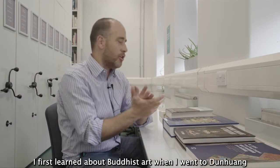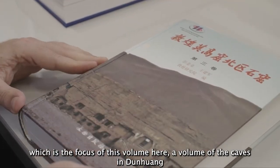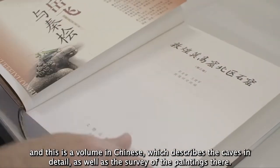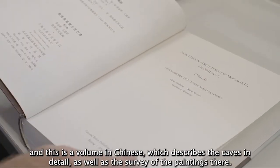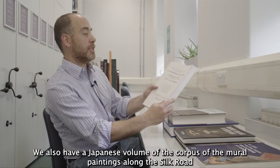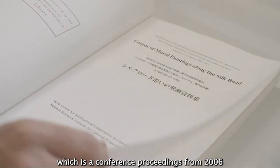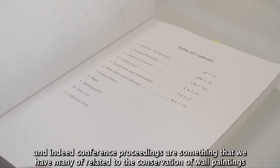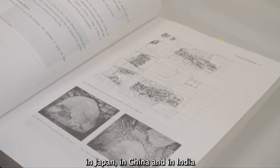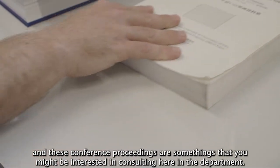I first learned about Buddhist art when I went to Dunhuang, which is the focus of this volume here, a volume of the caves in Dunhuang. This is a volume in Chinese, which describes the caves in detail, as well as the survey of the paintings there. We also have a Japanese volume of the corpus of mural paintings along the Silk Road, which is conference proceedings from 2006. Indeed, conference proceedings are something that we have many of related to the conservation of wall paintings in Japan, in China, and in India. These conference proceedings are something you might be interested in consulting here in the department.